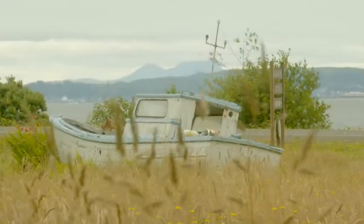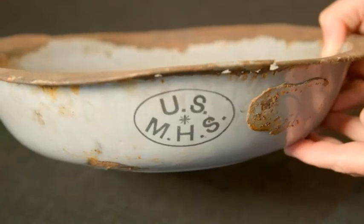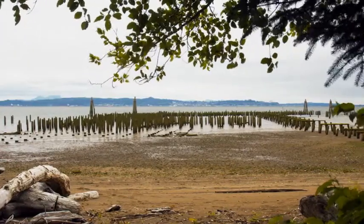That verifies that this station was in action before 1902. It started in 1899. Anytime anybody sees a USMHS, please send it to me, because that is significant of that era before 1902. That signifies that.